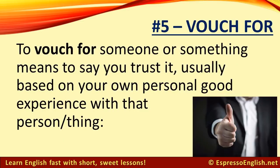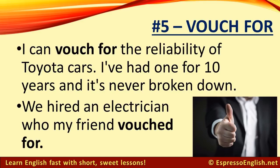Number 5. Vouch for. To vouch for someone or something means to say you trust it, usually based on your own personal good experience with that person or thing. For example, I can vouch for the reliability of Toyota cars. I've had one for 10 years and it's never broken down. We hired an electrician who my friend vouched for.